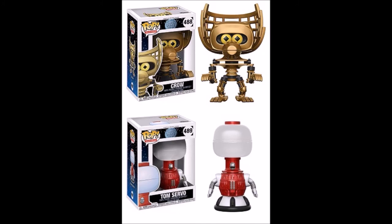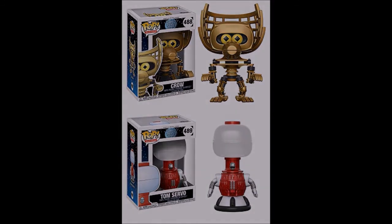They look wonderful. I love the way that Tom Servo looks, especially with the texture. I am so curious to see how he is going to feel. I know that sounds a little bit weird, but I'm really curious to know what the feel of these two Pops are going to be. I've already pre-ordered them from Entertainment Earth, and I am so excited to have these two guys in my collection, and I'm going to put them right next to my Uncle Scrotor Pop.